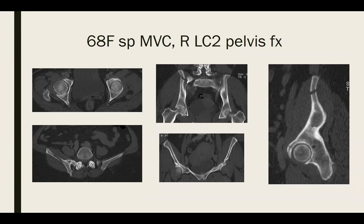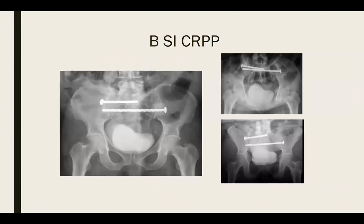Next patient is a 68-year-old female involved in an MVC, who came to the hospital with a right LC2 pelvis fracture. LC2 variant with incomplete fusion of the right SI joint. The patient was taken to the OR for bilateral SI joint fixation with percutaneous screws.